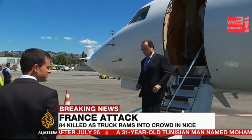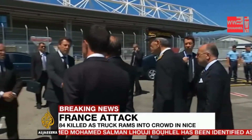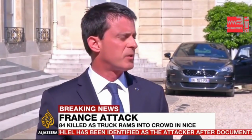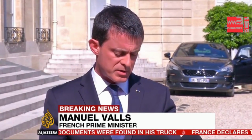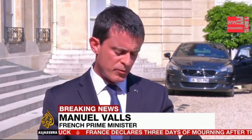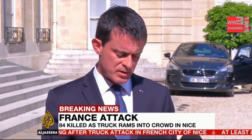President Hollande and Prime Minister Valls flew to Nice and once more searched for the words of compassion and resolve to match the occasion. We want to say very strongly to the French people, we will not give in. France will not give in to the terrorist threat. We are in a new era, and France will have to live with terrorism, and we should be as one. That's the message of the President. Be united, show your collective strength.